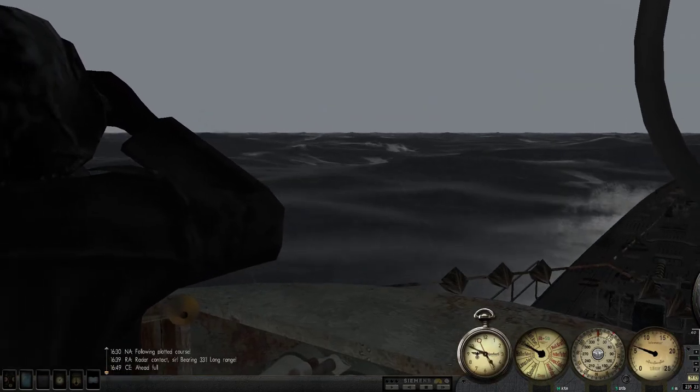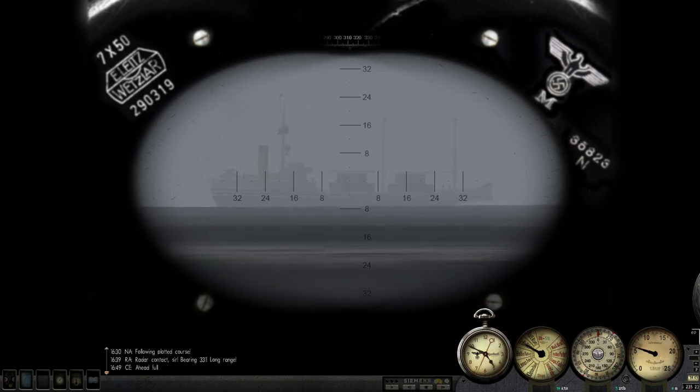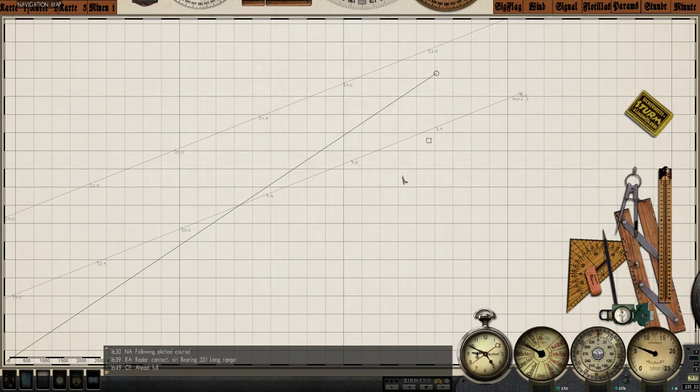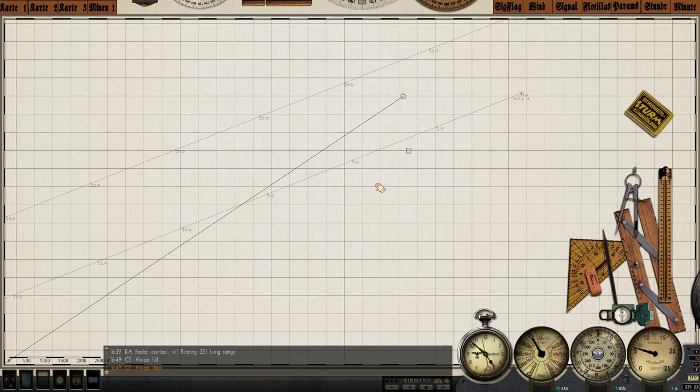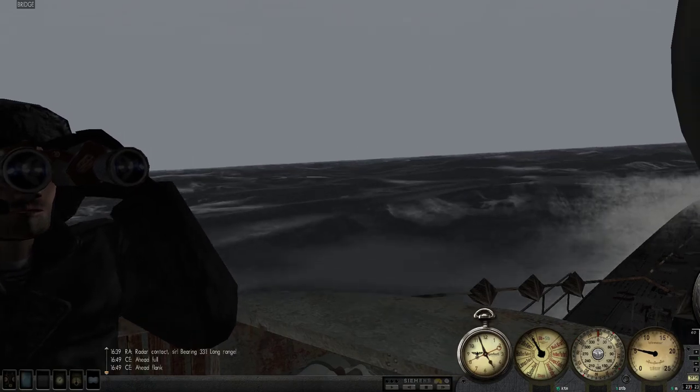We had a radar contact and now we have spotted it. It's a small freighter, but better than nothing, I would assume. There he is. Let's get in front of him. Oh crap, he's going quite speedy, it seems. Ah, he has spotted us. Damn it.